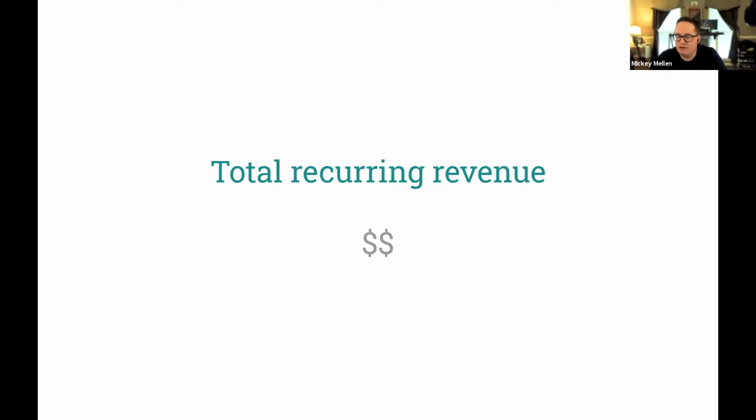And again, in our case, we want to see that number continuing to rise, and we have certain goals for it. We want to get to different points, and we hit some, we don't hit others, but we keep striving forward.